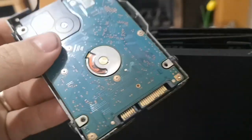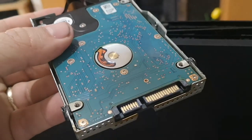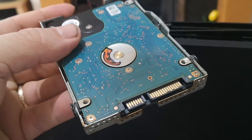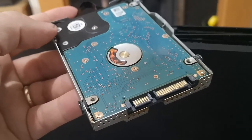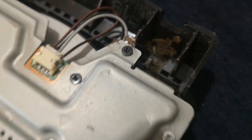So these old hard drives, the heads on them jam, especially if they're given a good knock. So I'm going to have to replace this one. I'm going to find a new drive somewhere and swap this out and give it a go. But sadly, it's not going to be today. So fingers crossed I can get one within a couple of days and give it a switch and see how we go.